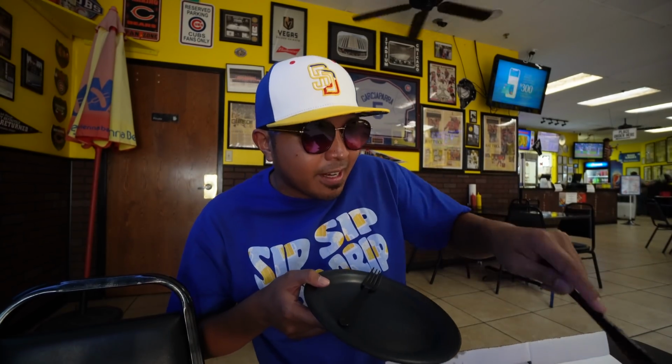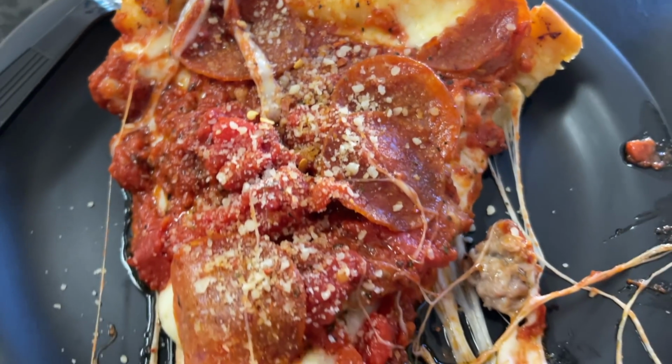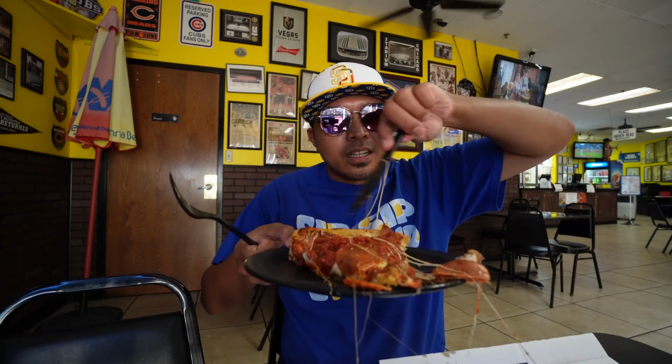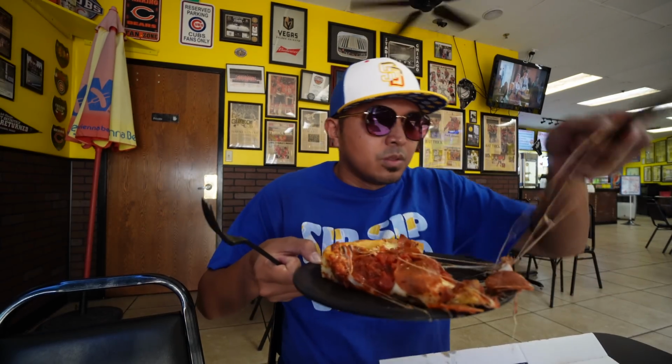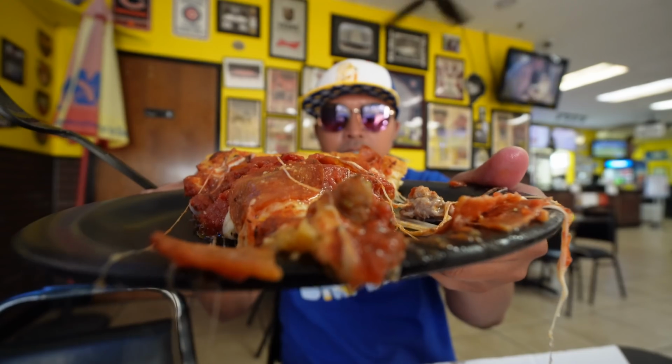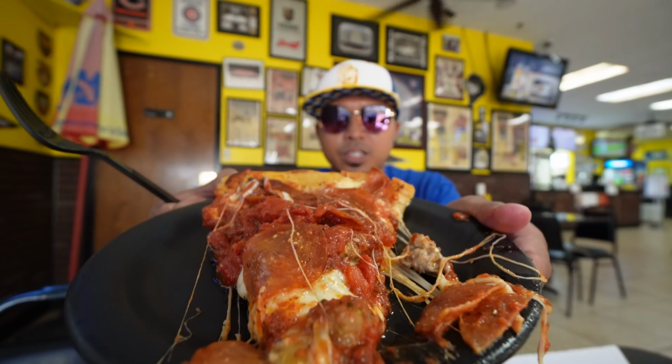I can only have one slice. There's no way we could have more than that. We just grubbed over at Resorts World, so one slice it is. Of course, you gotta eat it with the spoon and fork. Ooh, look at that. Now check that out. How good does that look?